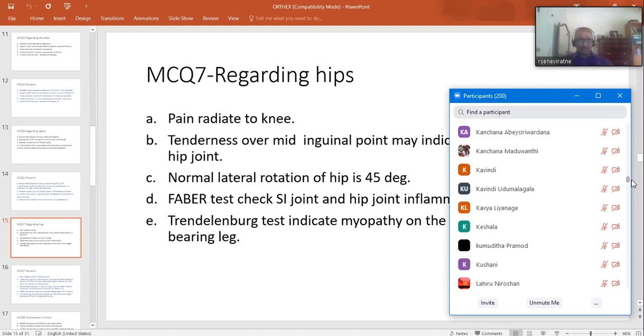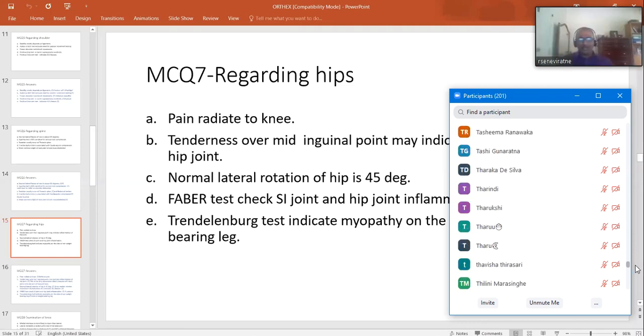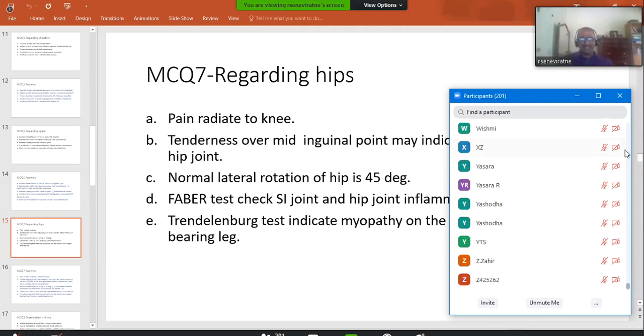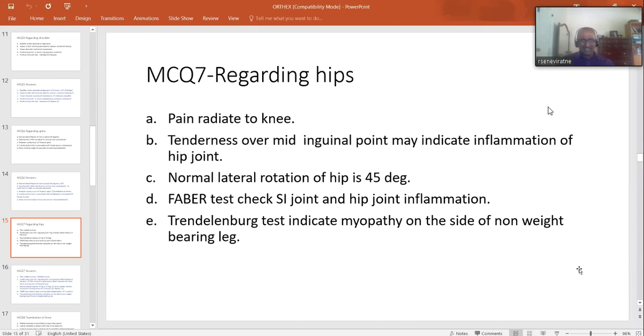When you are standing on one leg, you should be able to raise the other leg up, right? If you have myopathy on the side you are standing on, what will happen? The other side will drop. Okay. So the test indicates myopathy on the weight bearing leg, not the non-weight bearing leg. Trendelenburg test indicates myopathy on the weight bearing leg.